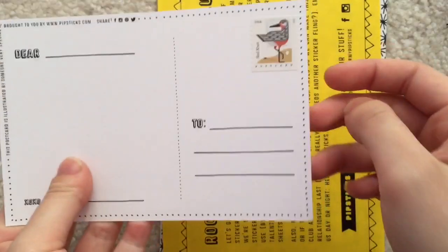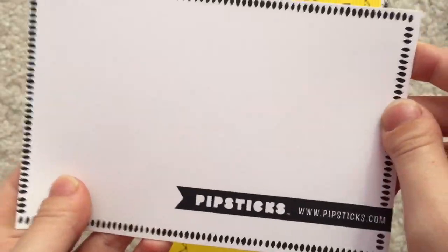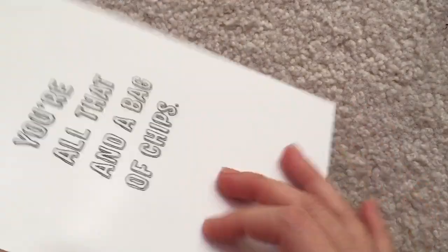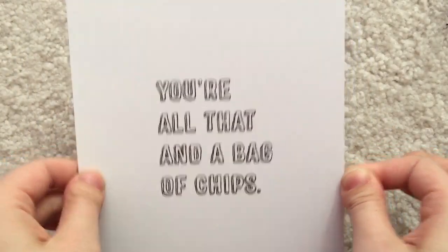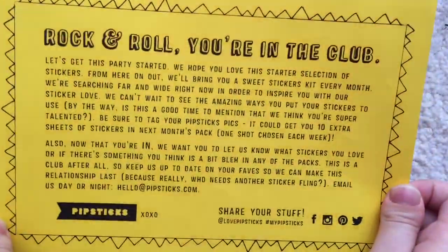And it always comes with a postcard with a postage stamp that you can send to anyone, of course. You can do whatever on it, maybe put some stickers. And then just another fun, abstract kind of card, and this is really good quality, and it says you're all that in a bag of chips. Interesting. So this just says blah blah blah.